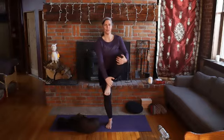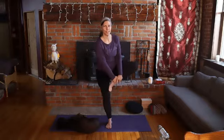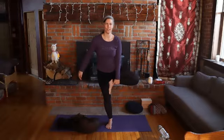When you're ready to release, you let the arms go. You can reach down and unhook your leg and place your foot down. Just give both legs a little shake. And then we'll come into tree on the other side. So you bring the knee up, find your balance. Either reach down for your foot and place the sole of your foot against the inner thigh, or you can let it come lower onto the calf.